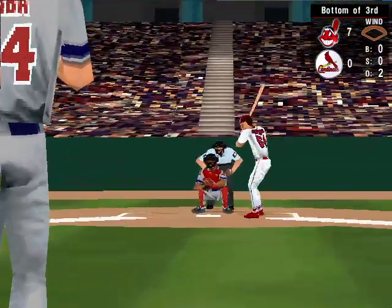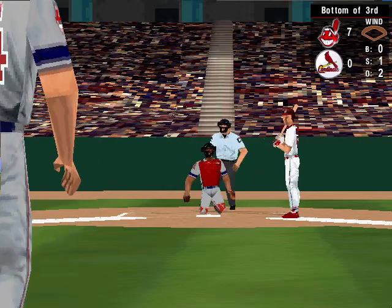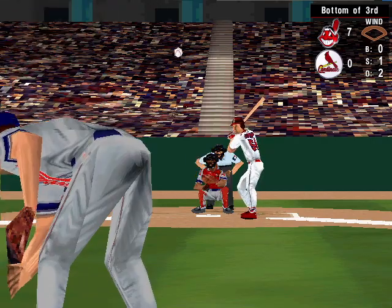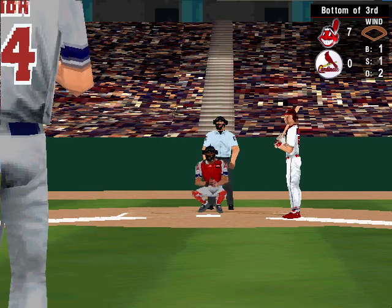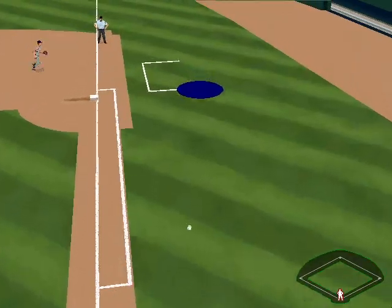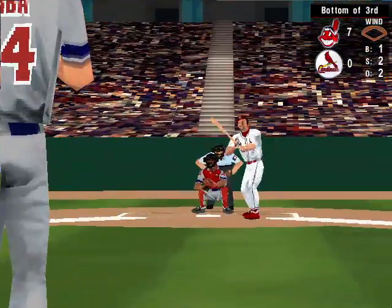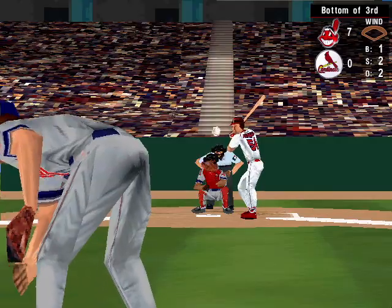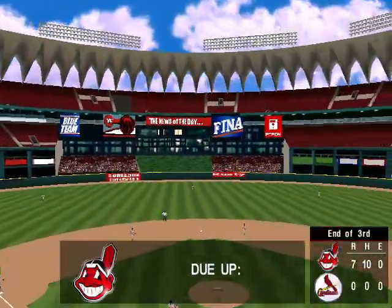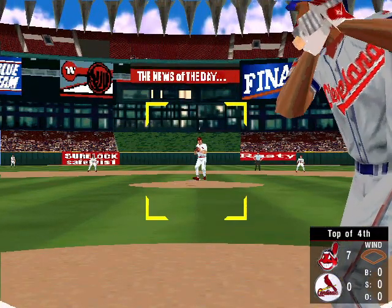Garrett Stevenson at the plate. He's a .250 hitter. Fastball, a sweet pitch for strike one to Stevenson. Change up, that's a ball. The 1-1 pitch. Foul to right. The 1-2 pitch. Right down the middle. He's out. That ends a 1-2-3 inning. Heading into the first half of the fourth, the Indians ahead of the Cardinals by 7.